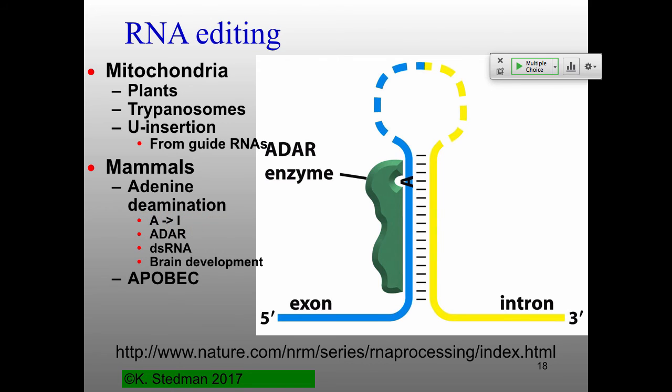Should sound vaguely familiar. Where did we see that before? Inosine in wobble, in tRNA, exactly. So first position of your anticodon. But you're now changing adenosine to inosine in the mRNA. So what does that mean?